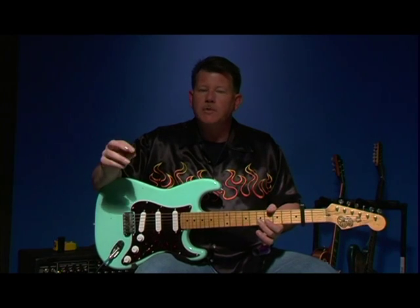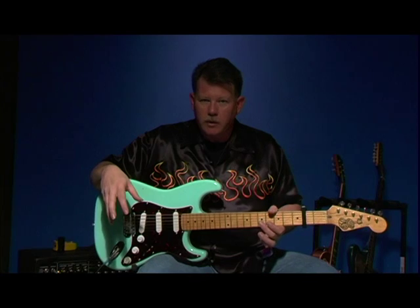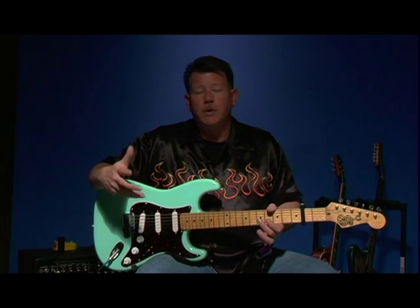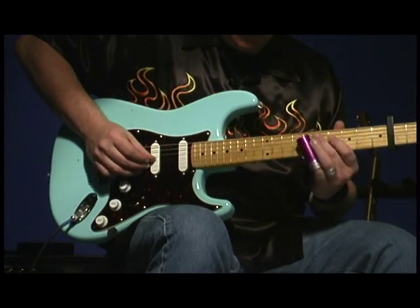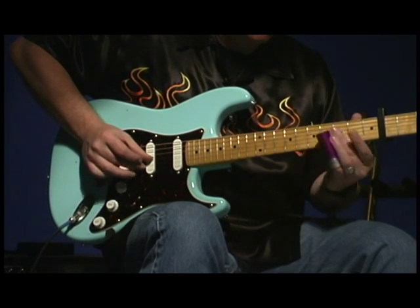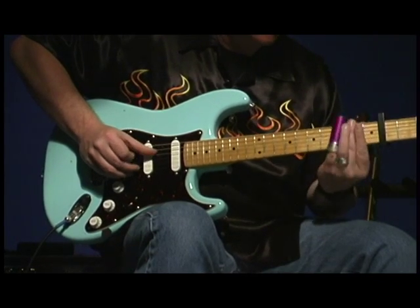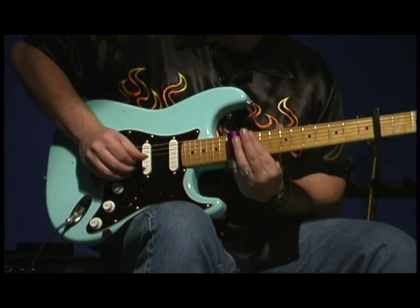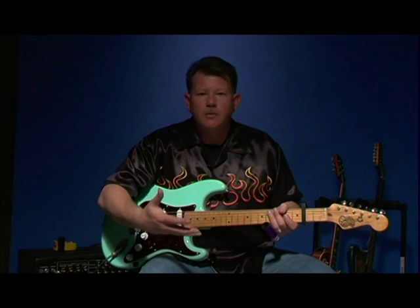Paul Barrere, who plays for Little Feat now, is a fabulous slide player. He did a lot of lead work, just straight guitar, but he's taken over the slide chair since Lowell died 20 some odd years ago. And he's going to sound something like this. And that's how he would do something.